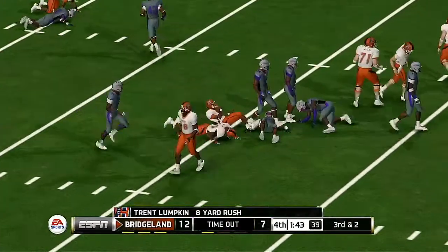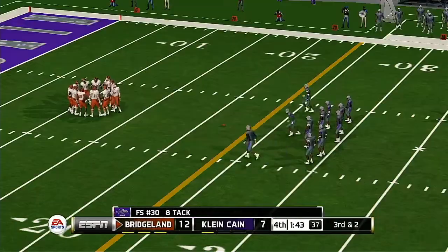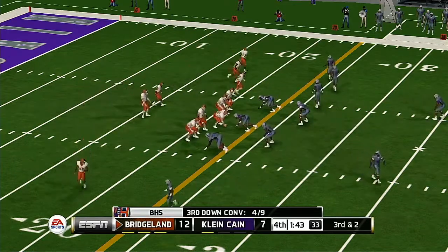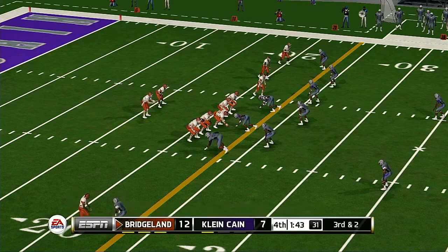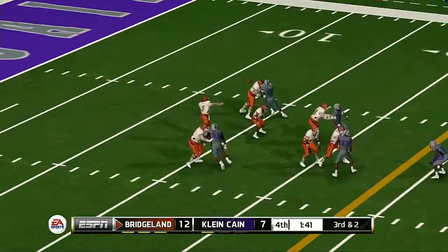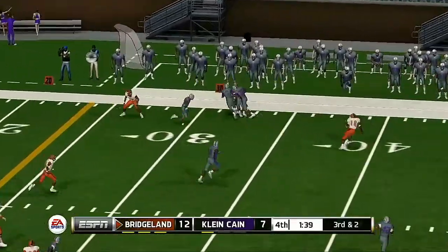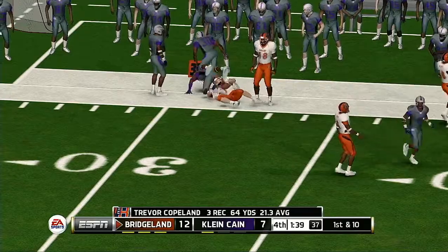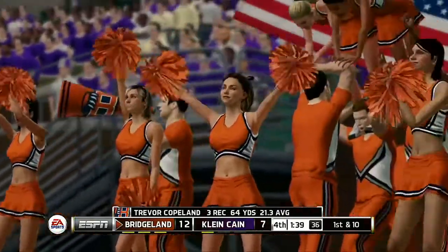He makes his way to about the 22. The offensive line got a really good push there, allowing the back to pick up 9 on the play. It's third down, and they're about 2 yards shy of the sticks. He's out to the 30. He goes out of bounds. Right around the 32-yard line. First down.